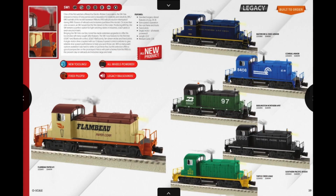So following those, we have some legacy SW1s. Now these also are former MTH Premier tooling from the look of it, and a lot of great road names as well. We have a Flambeau Paper Corp. I'm not sure if I'm pronouncing that correctly, but some Baltimore, Ohio, Conrail, Burlington Northern, Southern Pacific, and Turtle Creek.